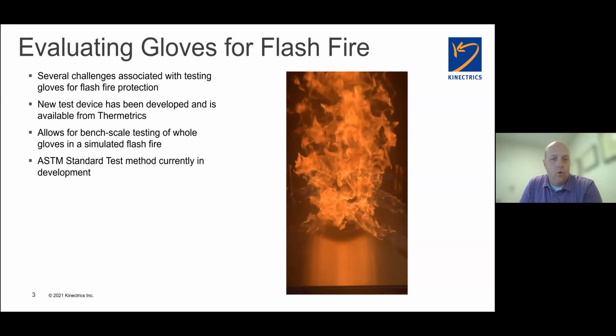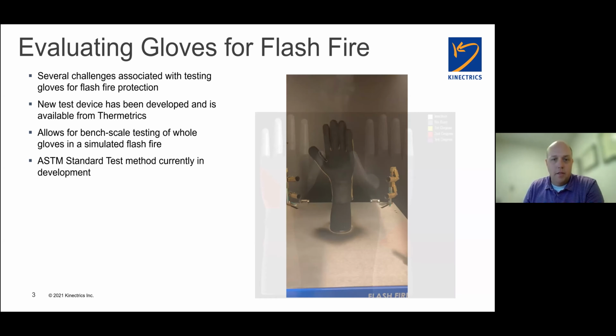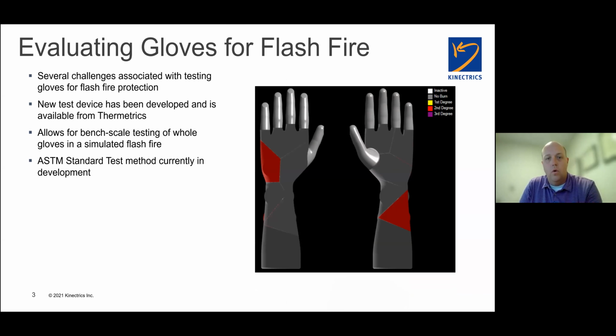A similar 84 kilowatt or 2 calorie per square centimeter second heat flux, a smaller fireball than the mannequin, a larger fireball than the HTP test, but it allows us to get burn injury prediction data, or we can do an energy ratio value, the total energy in the incident versus how much came through the protective clothing. In this case, this is that 2112 certified glove, just a couple small areas that predicted a second-degree burn, but overall a very protective glove. So that's kind of what's happening in flash fire.